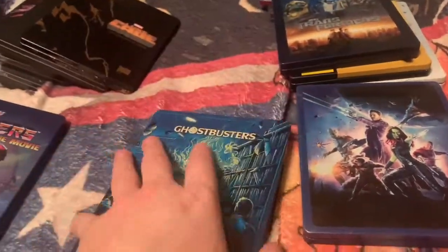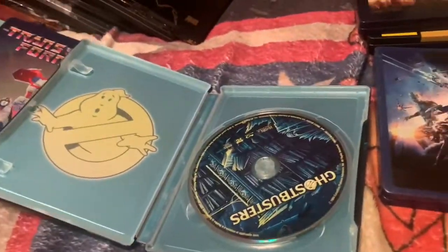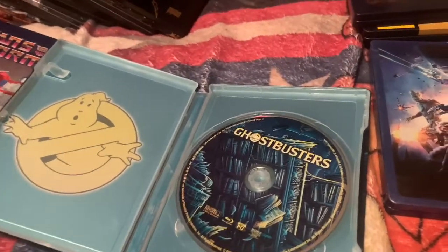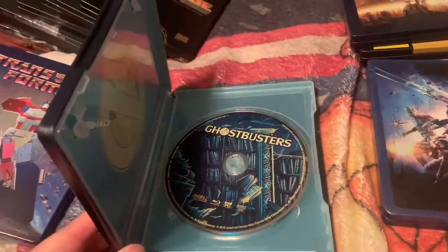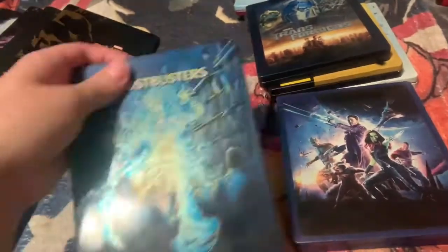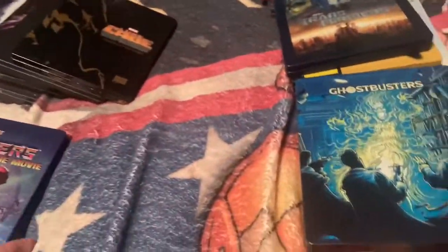Okay, we have Ghostbusters, which has a really funny story. It came with a digital copy for this movie. When I redeemed it, it gave me Ghostbusters 2. So, I mean, I love that I have both movies now, but it also is irritating that I didn't get Ghostbusters. So I'm hoping it does the same thing with me, where it gives me the first Ghostbusters movie with the digital copy instead of the second one. That would be really dumb.